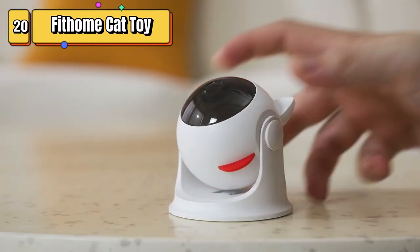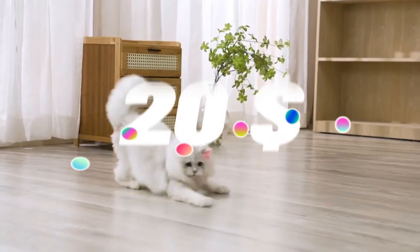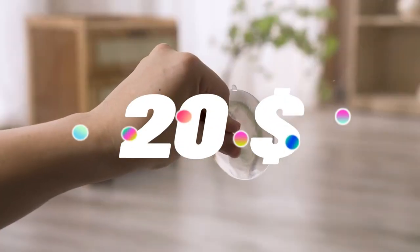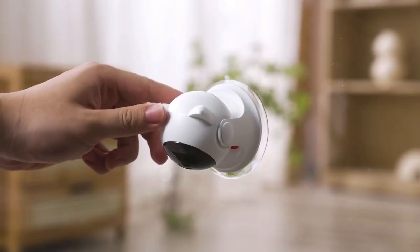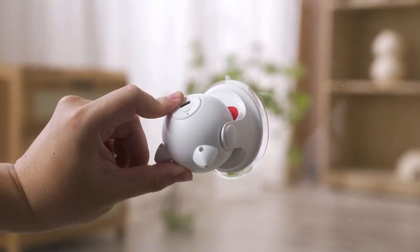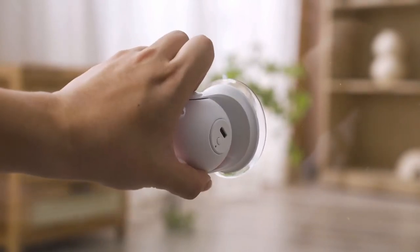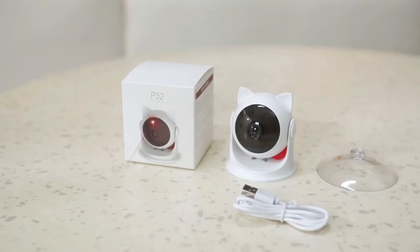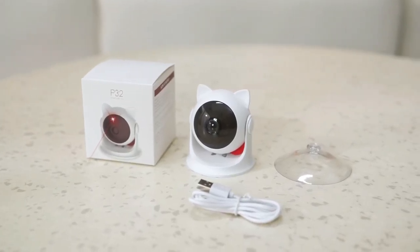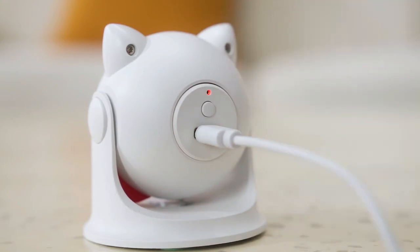Top 20 is an interactive toy that uses a laser beam to entertain indoor cats, kittens, and dogs. It operates automatically, emitting random laser patterns to engage pets in play. The toy stimulates their hunting instincts and provides mental and physical exercise. It features a safe Class 1 laser. Remember to supervise your pets during playtime.